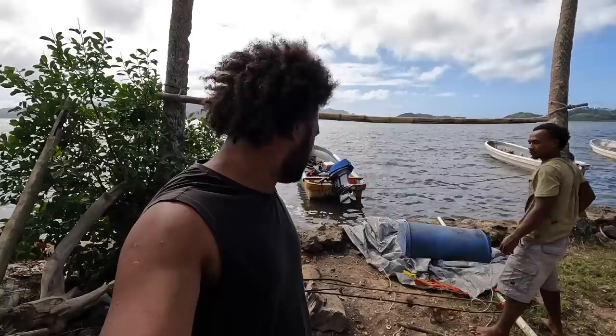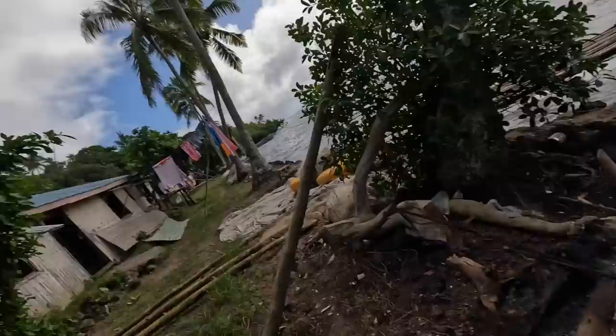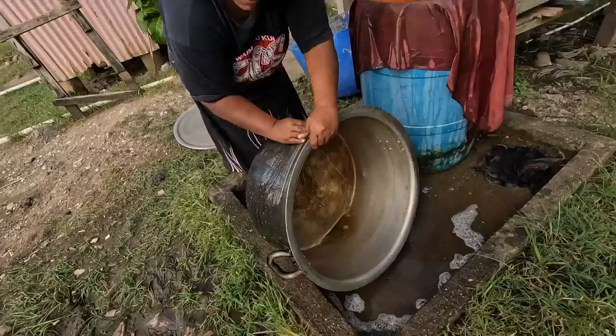So this is where we're gonna cook the sea cucumber. Or as they call this type of cucumber in Fijian, loko-loko. And here is where the fireplace is gonna be, and this is the pot we're gonna use, that big pot.